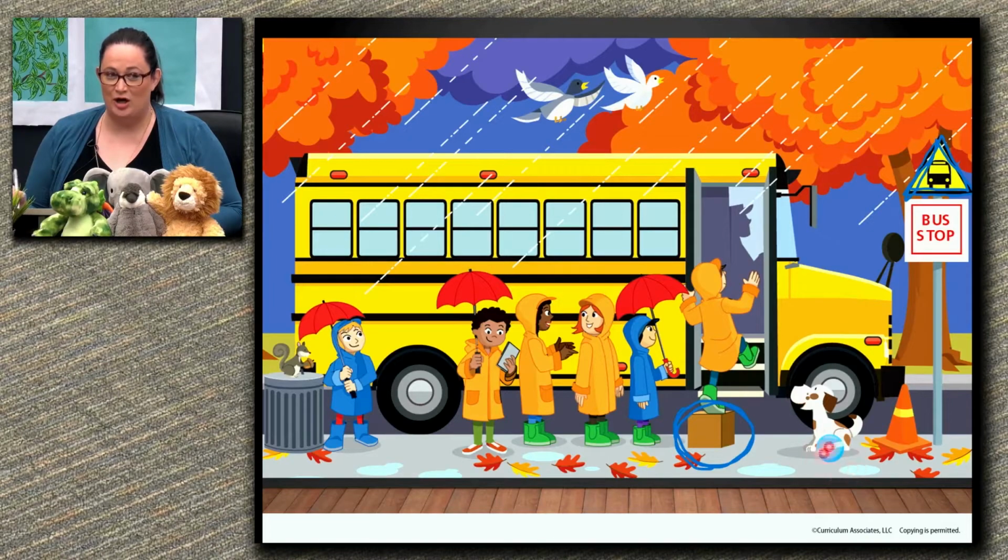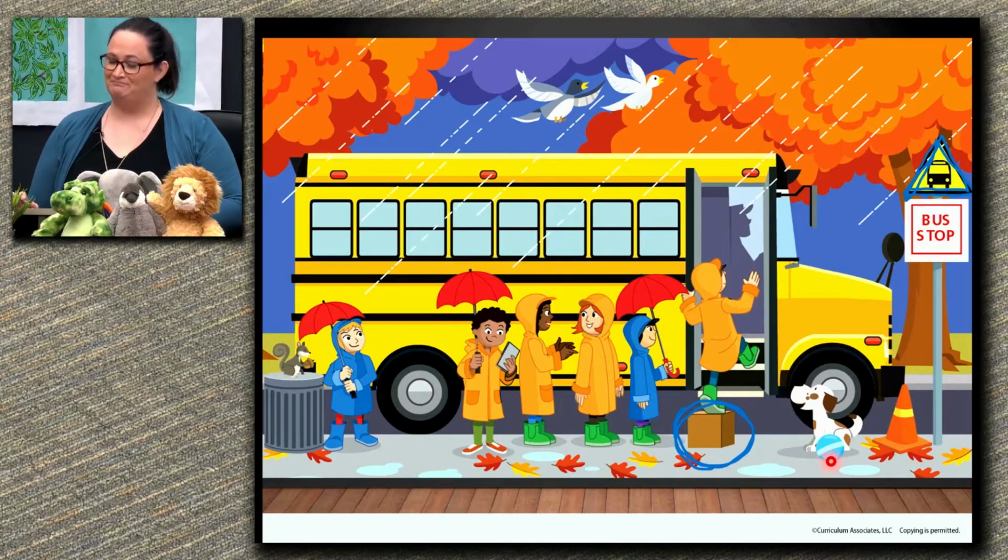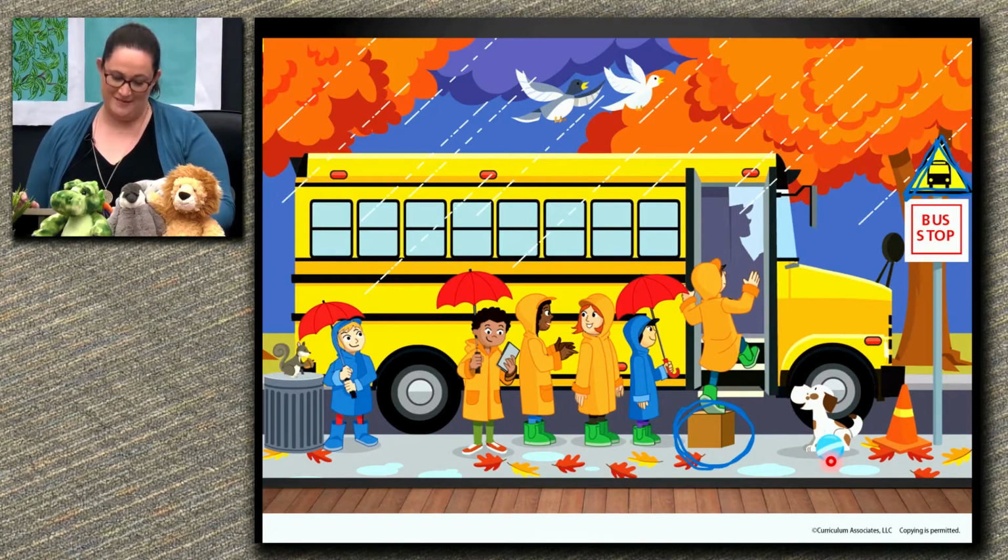Ta-da! It's the ball. And a cone? Do you see the cone, Mr. Kevin? Mabel sees the cone. Mabel, do you see it? Mabel, no, Mabel, no. Mabel says, can I go in and put it on my head?